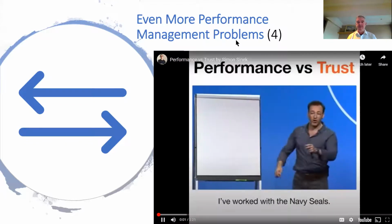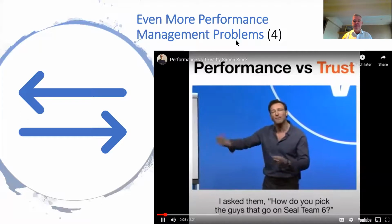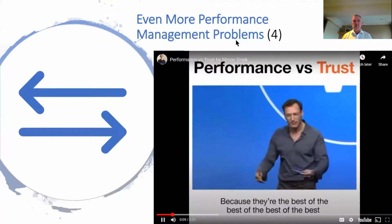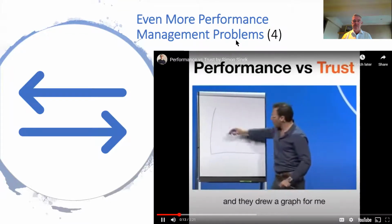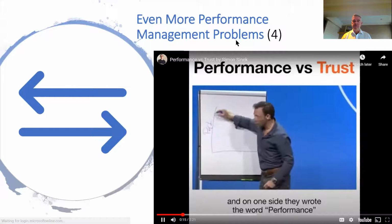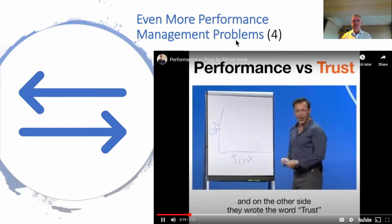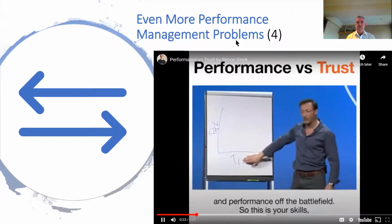I've worked with the Navy SEALs, and I asked them, how do you pick the guys that go on SEAL Team 6? Because they're the best, the best, the best. And they drew a graph for me, and on one side they wrote the word performance, and on the other side they wrote the word trust. The way they define the terms is performance on the battlefield and performance off the battlefield.